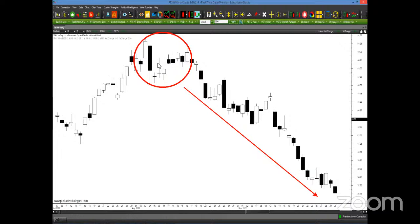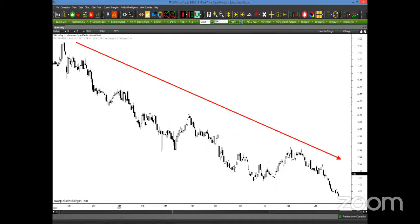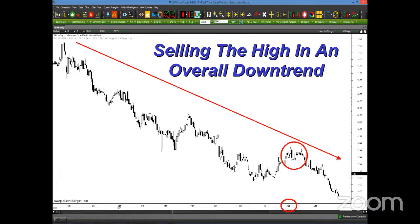But someone said, but yeah, but you're saying not to pick tops and bottoms. Well, let's look at where this area actually was right here, okay? If we look down at the date on our platform, it was in August of 2022, just about a year ago, all right? Now, we're looking at eBay. Let's go back a little bit and look at a broader chart and go back roughly a year or two, all right? Now, we can see that eBay has been in an overall downtrend.